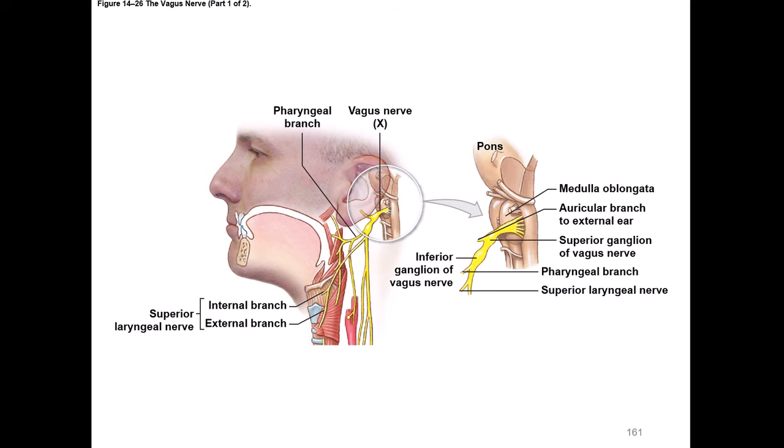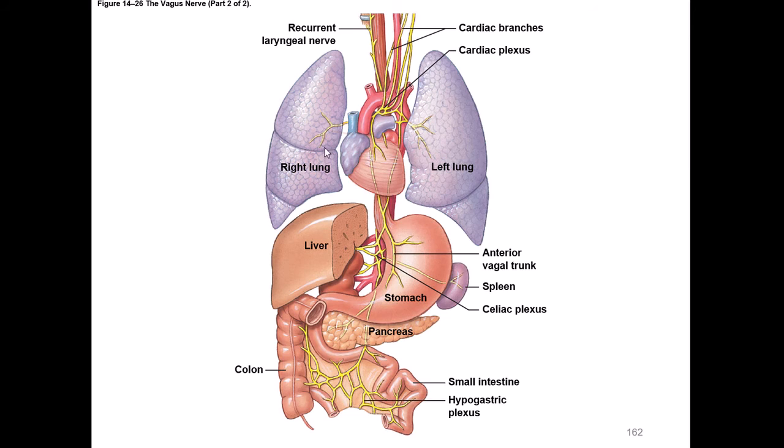This is also a parasympathetic nerve, just like the 3rd, the 7th, and the 9th, but this is a big one. If we follow the vagus nerve down, notice it's going to do all the parasympathetic innervation to the heart, the lungs, and then the organs of the abdominal cavity. So this is really a large, long nerve going into the chest and into the abdomen, and it's going to control parasympathetic function of the thoracic and the abdominal pelvic organs. Right, and that's the vagus nerve.